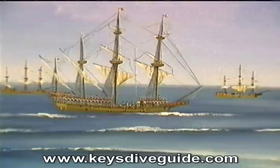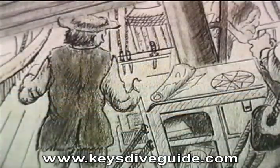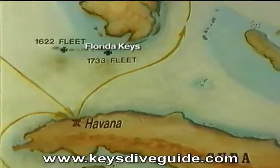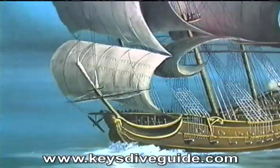Less than 900 miles away, a tropical storm is headed northwest toward the unsuspecting vessels. For the rest of the day, the Armada enjoys steady breezes. Lumbering along at 4 miles an hour, the helmsmen guide their vessels into the Straits of Florida and the northbound current of the Gulf Stream. Throughout the night, the fleet makes headway with fair weather.